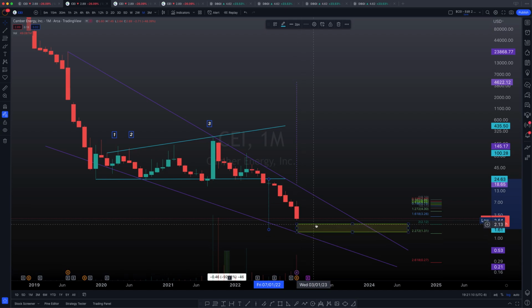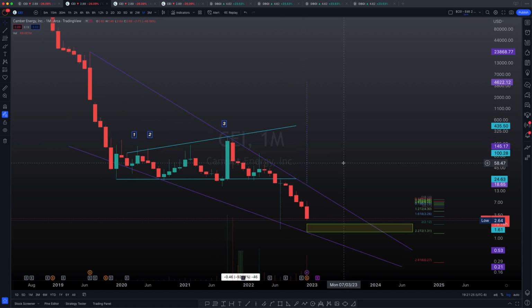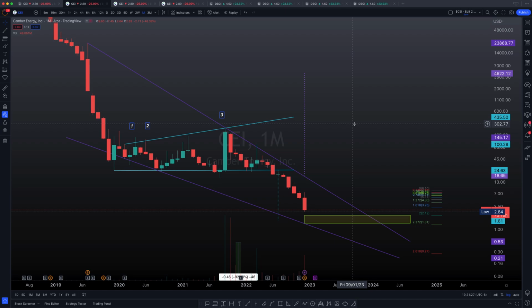Now, why the upper end? Well, because the 2-fib is there, $2.12. I know it sounds very simple, but sometimes it is. It is what it is, especially when we're looking at it from the macro perspective. When you're looking at it on the monthly chart, we can guess the direction of the asset and pretty much be right all the time.